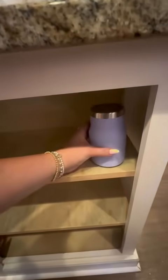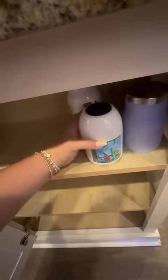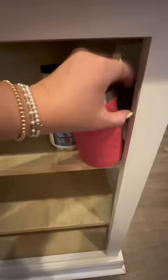These are like all the cups my mom uses for coffee in the morning. These are from my brother and sister when they would make a painting at school. School would print it out on something.